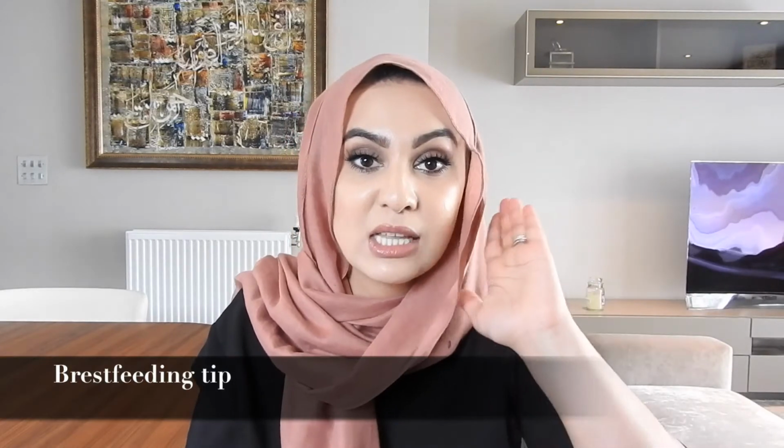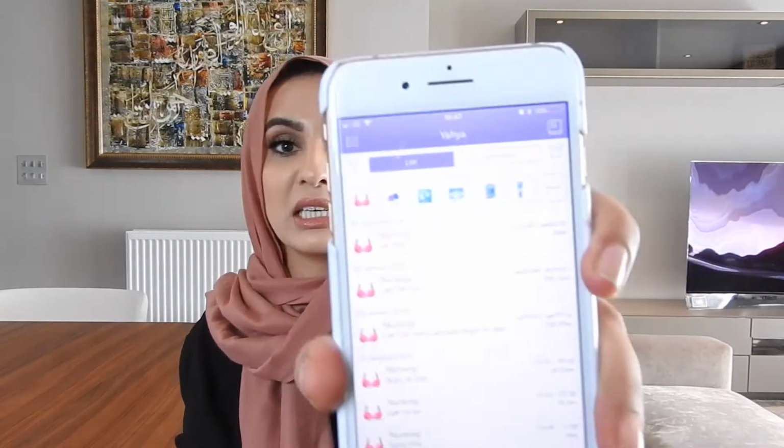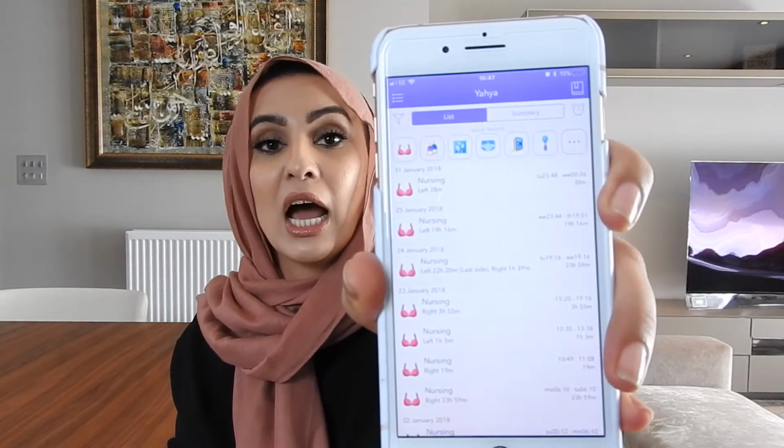Number three is what boob you last fed on. A good trick for this is using a rubber band. I used an app on my phone called the Awesome Baby app. On here you can see I used it ages ago, but you can choose which boob it was, how long it was, and so on. It's really good for the first few months, so I definitely recommend having this.